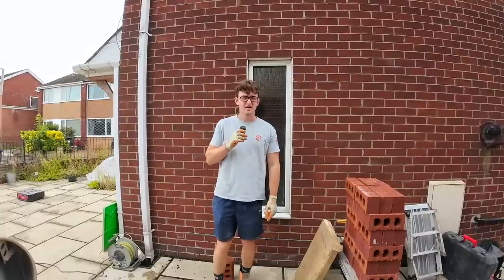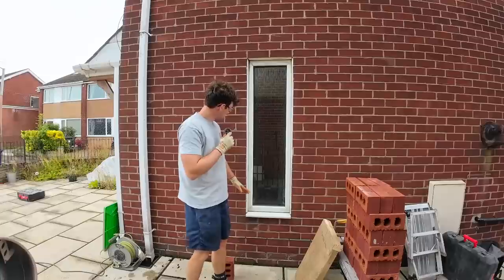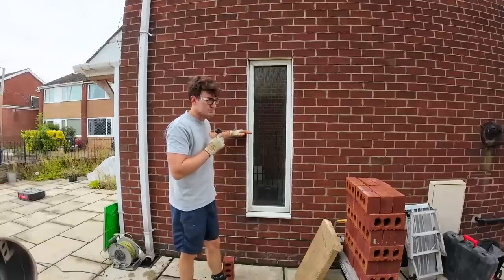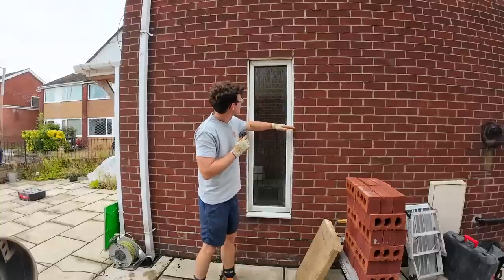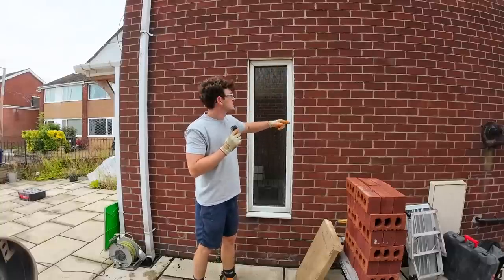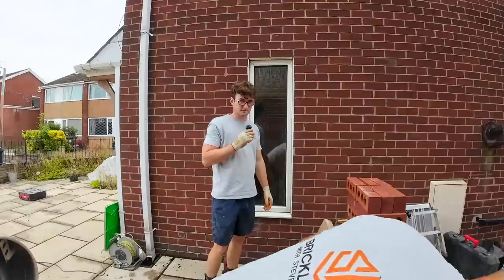Our task today is this. We're going up about 12 courses, just reducing this window. So cutting off about here, and then obviously, like I just mentioned, we've got a template to cover that up until the windows come.